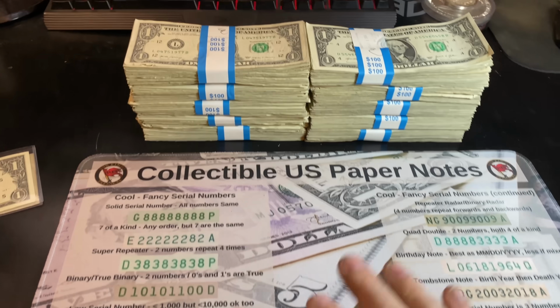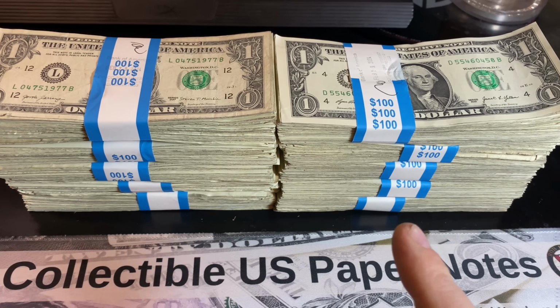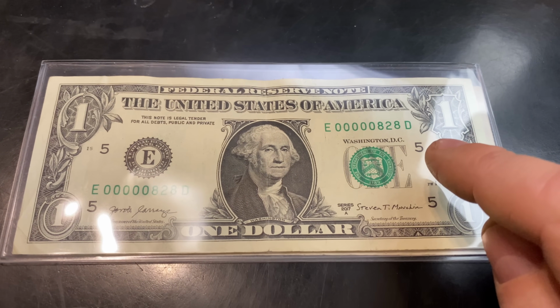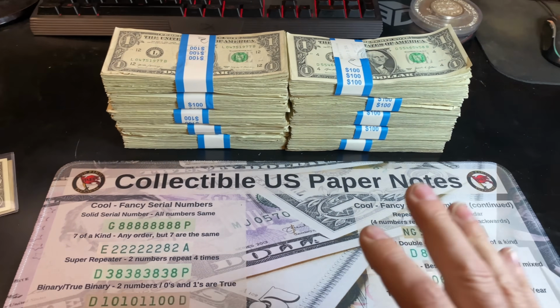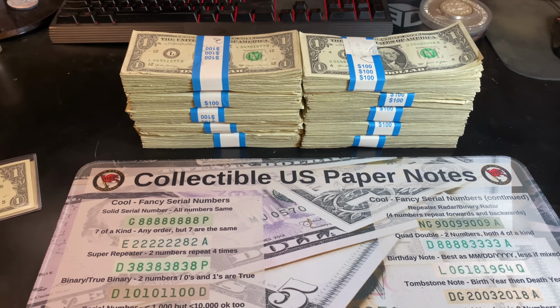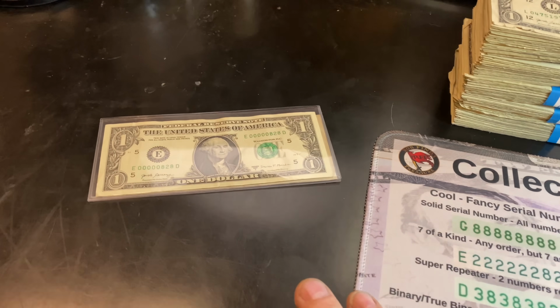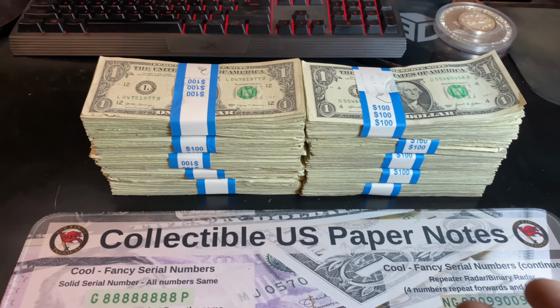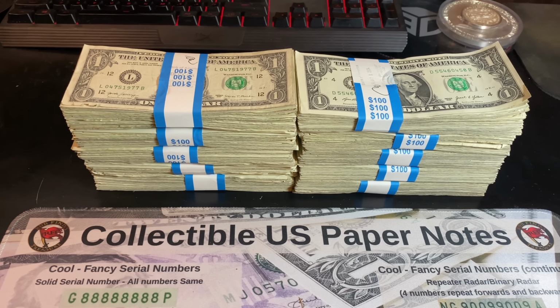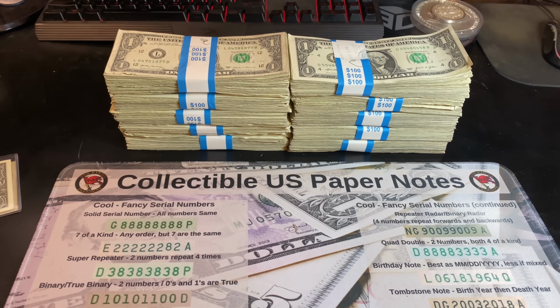That being said, we had a lot of good luck at this bank last pickup. We got a lot of star notes and we got a super low serial number. And so I figured I'd go back there and grab another 1,000 bills to see if we can get lucky again. Now, I don't think luck's gonna strike twice, but you just never know. Maybe we can get on to something fun this hunt. But if not, I'll still take any star notes or any collectible bills whatsoever.